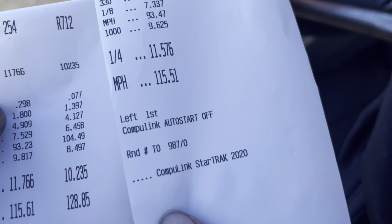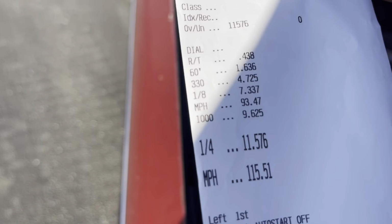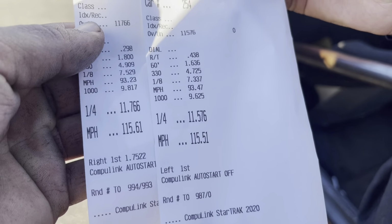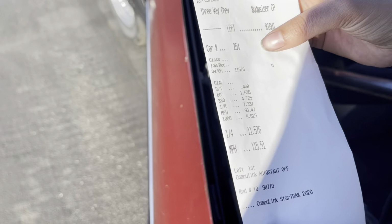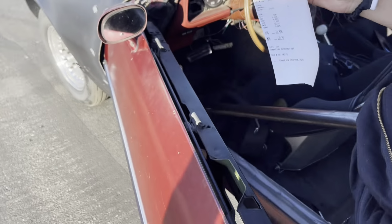There's the big boy pass. 115 and a half. Yeah, we'll have to look at all these numbers. Yeah, 163. But even that pass, that's so funny. Yeah, that's crazy. I loved getting to do a solo run. Oh yeah, that really helped. And then I finally can hear the car, it sounds good. It's still quiet, but it sounds pretty good.